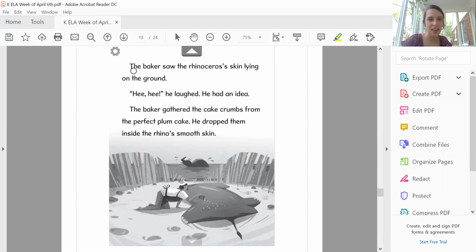The baker. The baker saw the rhinoceros's skin lying on the ground. He laughed. He had an idea. The baker gathered the cake crumbs from the perfect plum cake. He dropped them inside the rhino's smoothie.